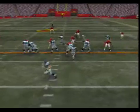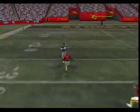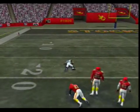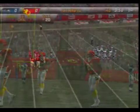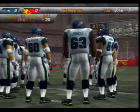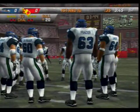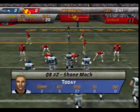The Seahawks line up in the bunch formation. Gets the pass off. It's caught. Simon is there on the stop. What a tremendous throw by Matt. I'll tell you, with the arm he has, don't worry, you can't run out of range. Just keep going, and he's going to get it to you. It's first and 10, ball on the 20-yard line.